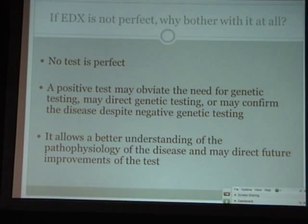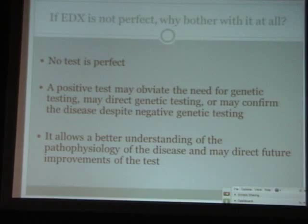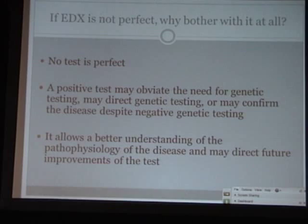So why do it? Well, I think it still has a role to play because we know that no test is perfect. Genetics are not perfect either. If you have a positive test, then in certain cases, you may not proceed to further genetic testing. It makes the diagnosis, and you can just get on with treatment. Not everybody has access to genetic testing. In New Zealand, for example, we have to send it overseas and it costs a fair bit of money. It takes months and months to return. And so it's not routinely employed, whereas it probably would be in North America and Europe.